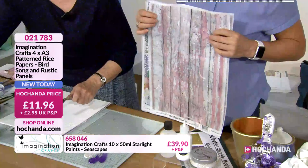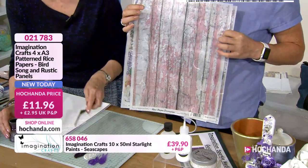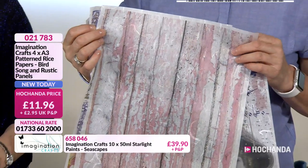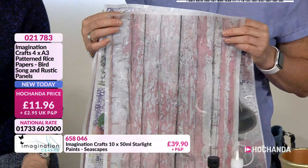And see this lovely distressed look there. I think this is lovely, and nice colours as well. So great for upcycling anything in your home, or using within your mixed media or with your card crafting as well. Just simply tear this off and use it. It's brilliant. It really is.